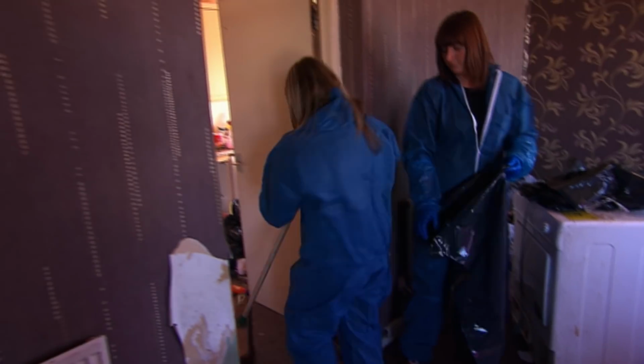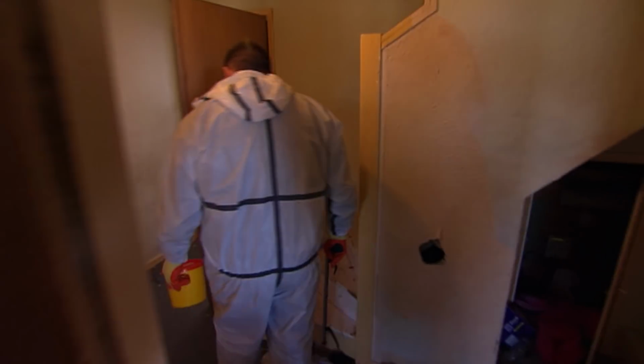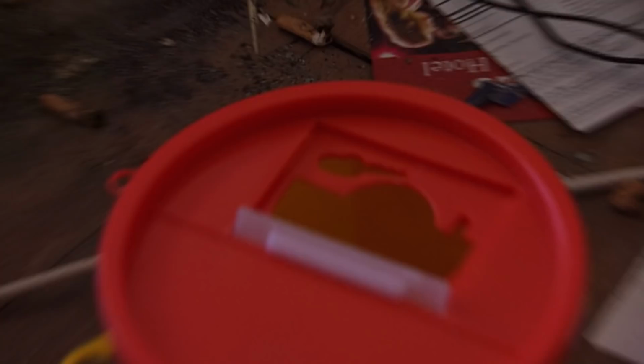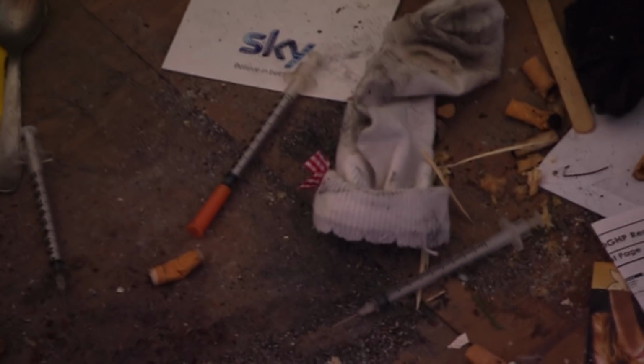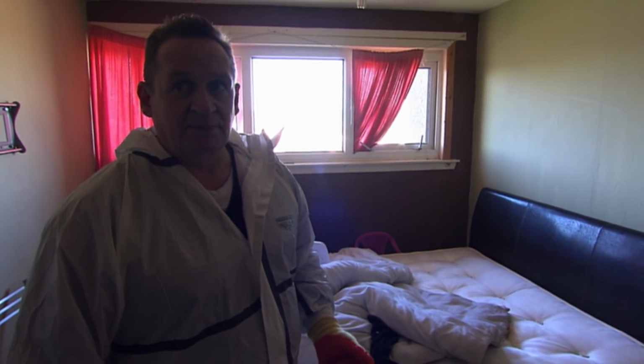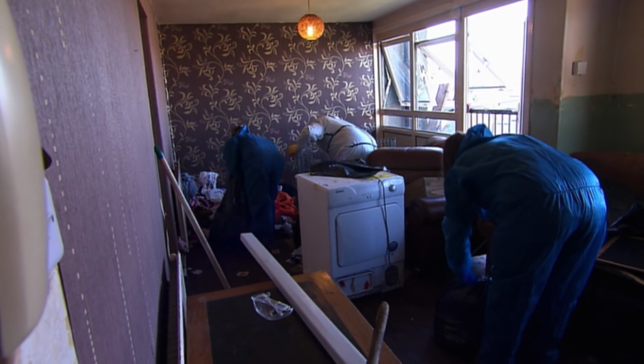Right, we'll clear the passage in here. Now the team go into action. Upstairs, they've got to be especially careful. As we can see, there's a few sharps on the floor there. Chances of HIV, hepatitis B, all different types of diseases you can pick up. Even with their experience, there's still surprise that people can live like this.